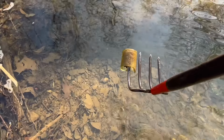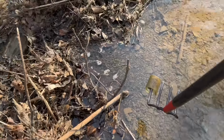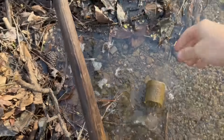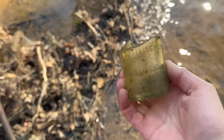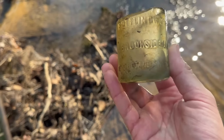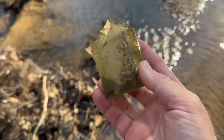And this is gonna be an old soda. Set it down over here where it's a little shallower. And this actually may be a good one. Look at there, that would have been a Pioneer Bottling Works. And this is one that we can salvage.